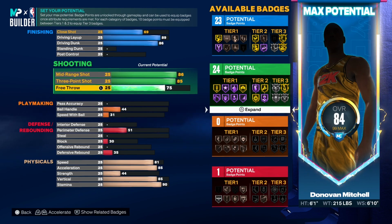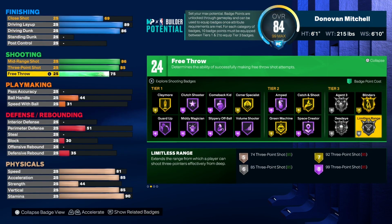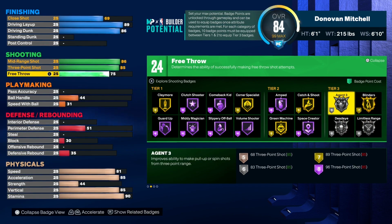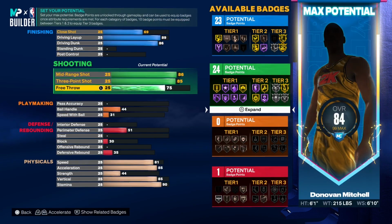Shout out to Bots. He knows who he is. Missed some of the most clutch free throws I've ever seen in my life, but this gives you 24 total shooting badge points. Again, I would personally core Blinders, and then it's between how you want to play it. I'd go along the lines of Limitless Range and Agent 3, and then spread the rest of the badge points through the Tier 1 and Tier 2 standings.